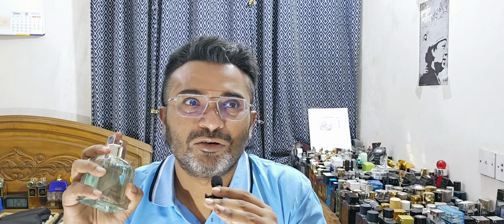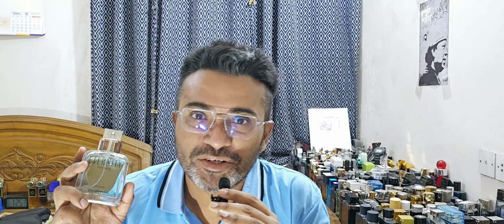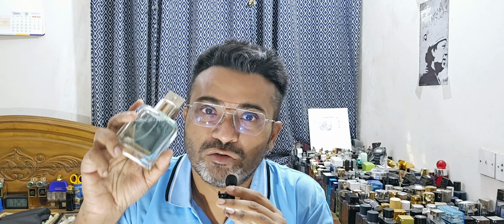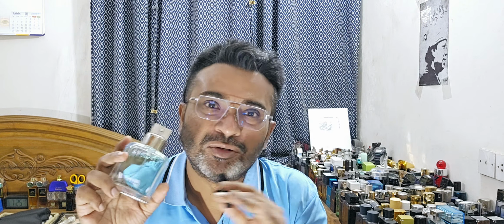This thing is not that sweet. When I smell this, it has a little bit of a sophisticated touch, something you would like to wear for office. This is a little more suit friendly, white shirt friendly, and not as sweet or floral or too much of anything. This is very sophisticated. I would say the fragrance is different from the whole Eternity line.